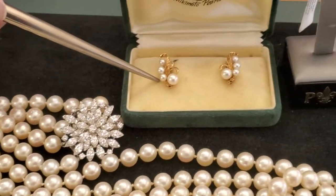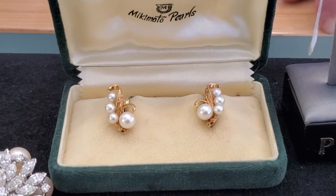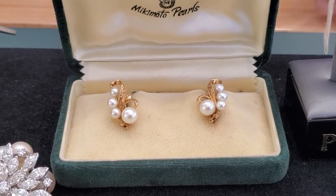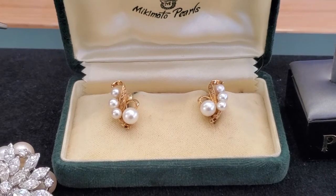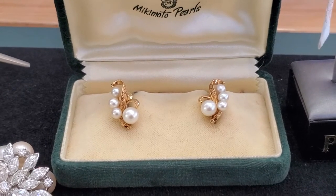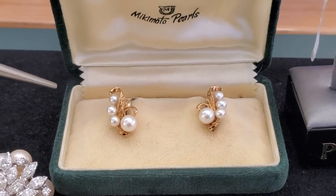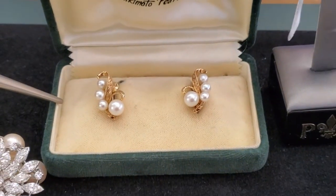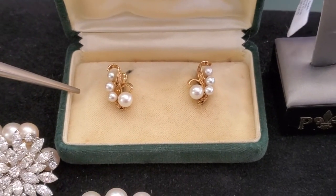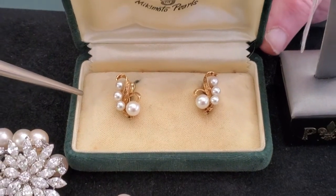Next, you have branded pearls. These are Mikimoto. Mr. Mikimoto kind of invented the whole cultured pearl thing back in the day in the early 1900s. And Mikimoto pearls always bring a lot of extra money because they're beautifully matched. The nacre and the luster are beautiful, and they're always perfectly round. And these retail for probably $900 to $1,500, but you know what? We bought them advantageously for about $300, and we'd sell them for $500 in our store.